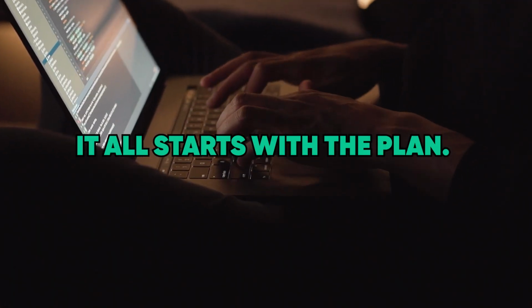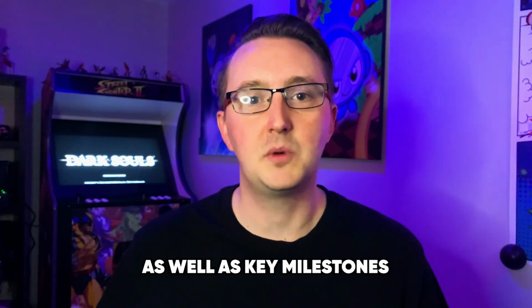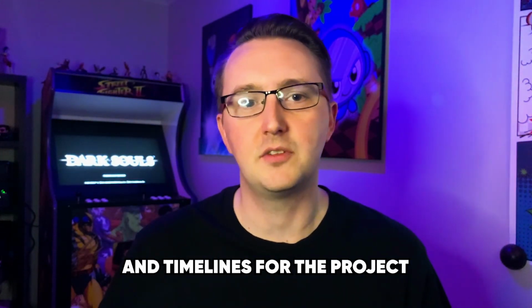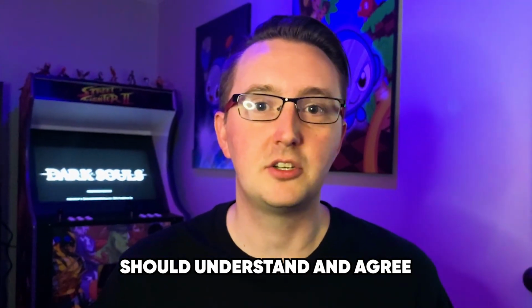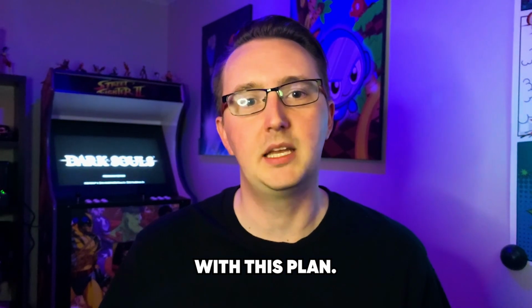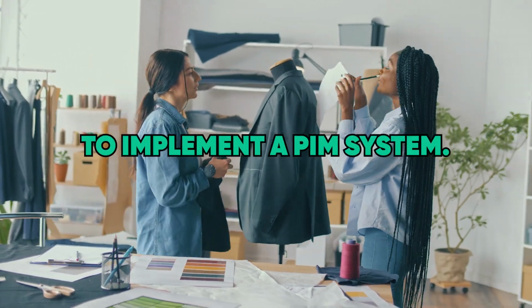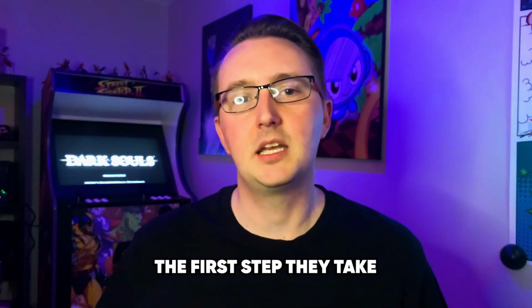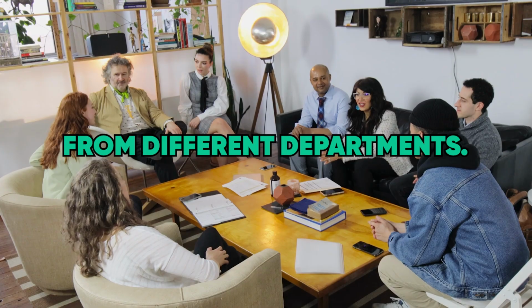It all starts with the plan. This plan should include clear roles and responsibilities, as well as key milestones and timelines for the project. Remember, everyone involved in the implementation process should understand and agree with this plan. Let's look at an example together. Consider a mid-sized business planning to implement a PIM system. The first step they take is to form an implementation team consisting of key stakeholders from different departments.